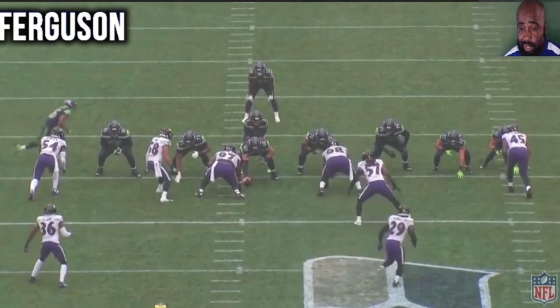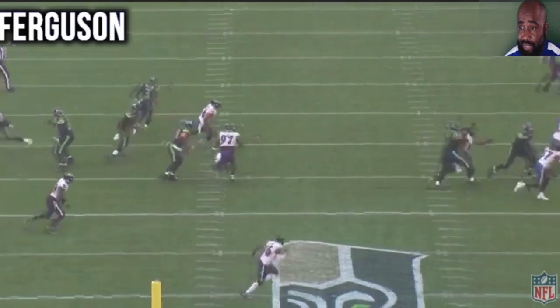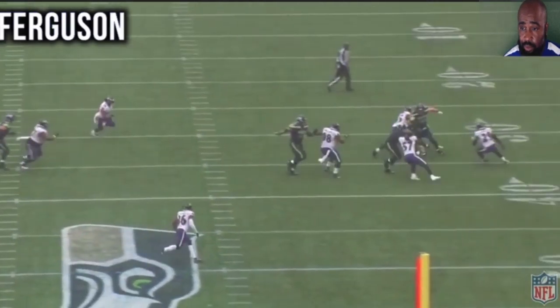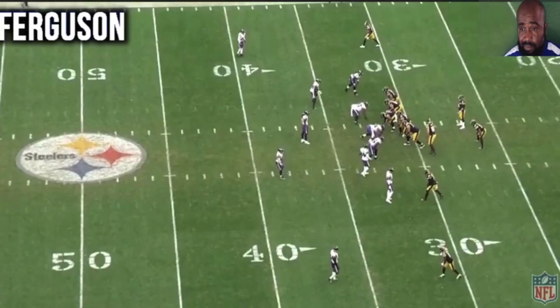Here he is right here. Fight it off. Don't get hooked. Fight it off and don't get hooked. Fight it off. You hooked a little bit. Fight it off. Now, come off, make the tackle, because you had somebody out there helping you.